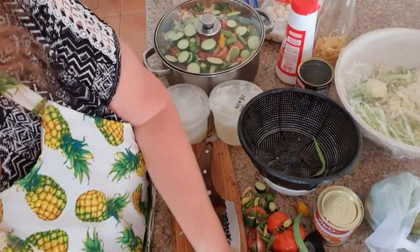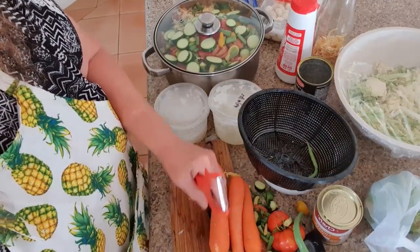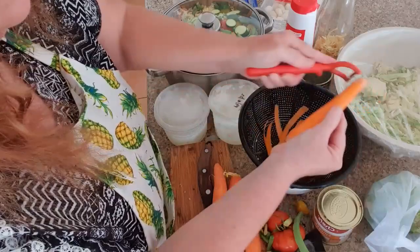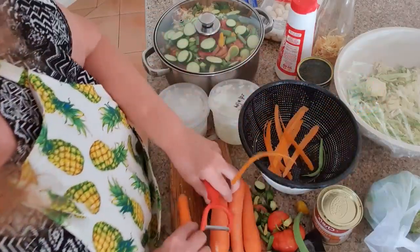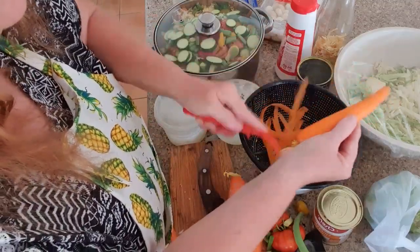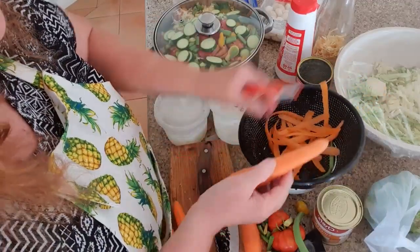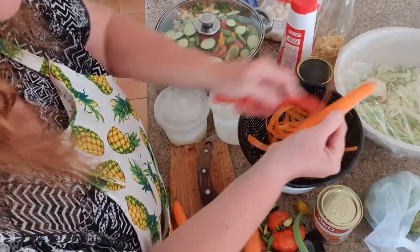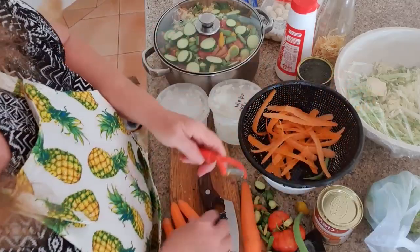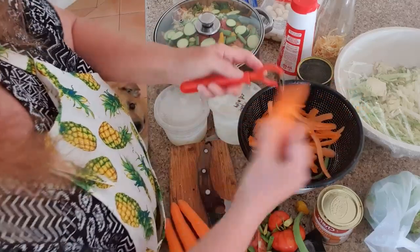Okay, I've just found some carrots, so we'll add some carrots to that as well. And again, all this is going to go into my compost, all the scraps. Another thing you can do with the scraps, you can put them in a bag in the freezer, and then when you have enough, you can make a vegetable stock out of it. But these carrots are a little old, and I really don't like the look of the skin on them, so I wouldn't be using that in a stock. So they can go straight into my compost. And like always, I always peel an extra carrot.